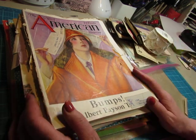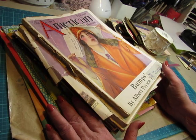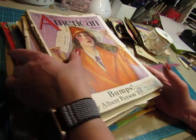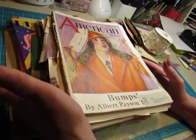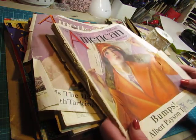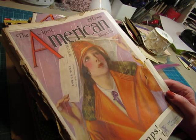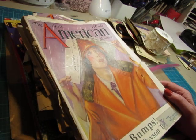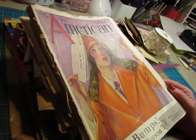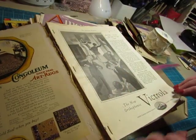So that's enough talking about it. Let's just see what I got. There are paper dolls under here. She had more. I got all of the ones that I wanted from her last year, and then there were more today, so I don't know where she gets them. And they're old ones again. But I picked up the American magazine. I got quite a few from her last year. And they're from the 1920s.